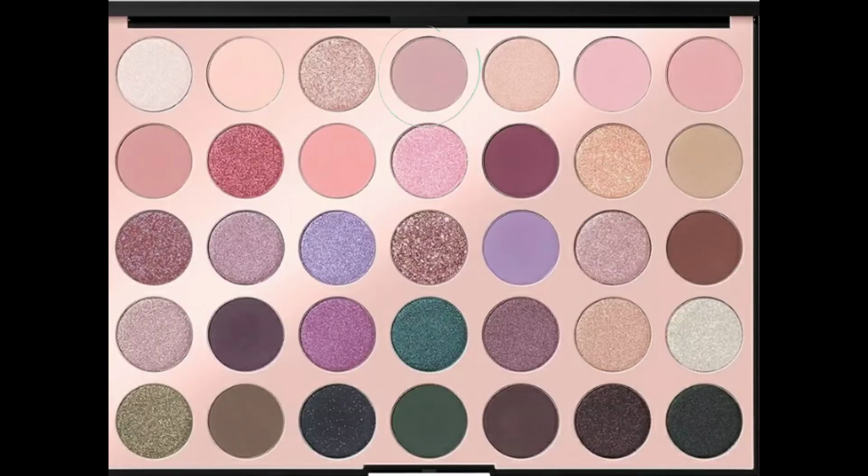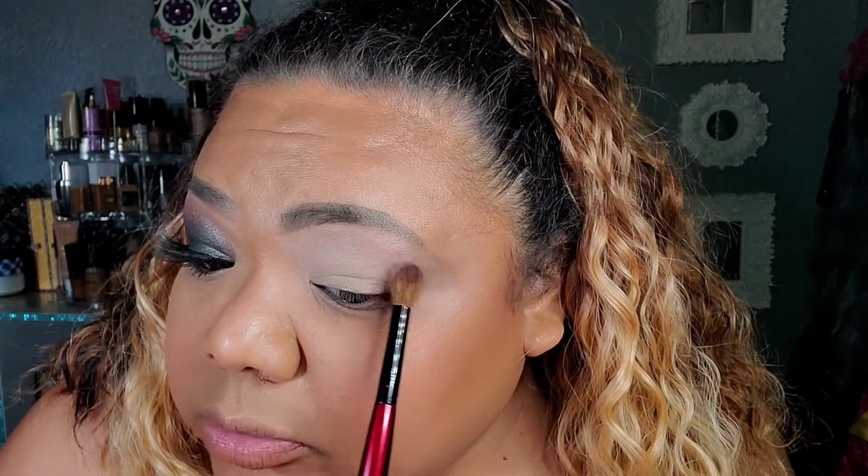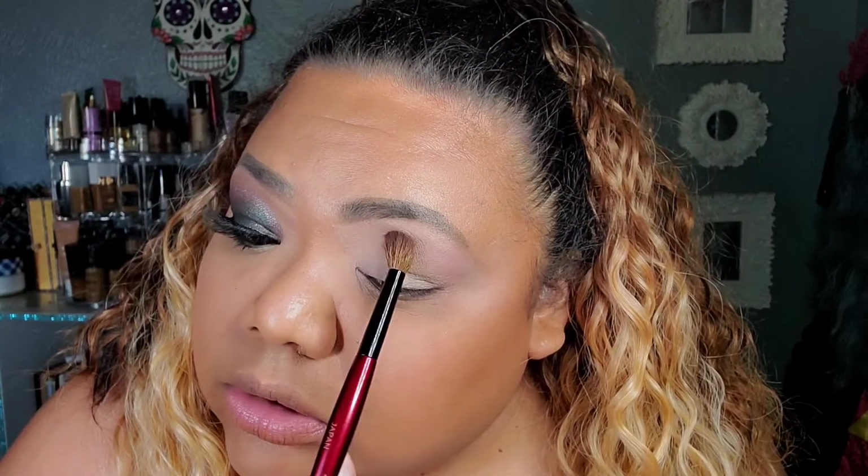All right, so let's get started on the other eye. I primed it exactly the same way. Concealer, the lightest shade in the palette. I'm gonna go into the color Getting Ready. It looks like a taupe-ish color. I'm gonna put that here and use that right under my brow.